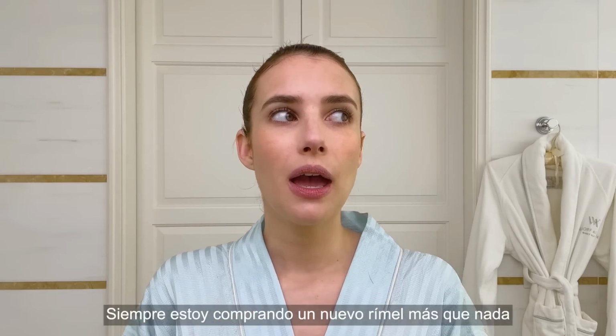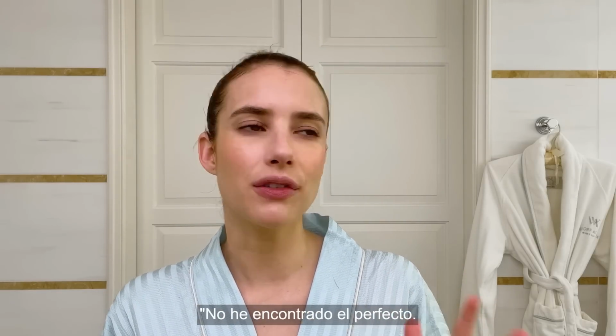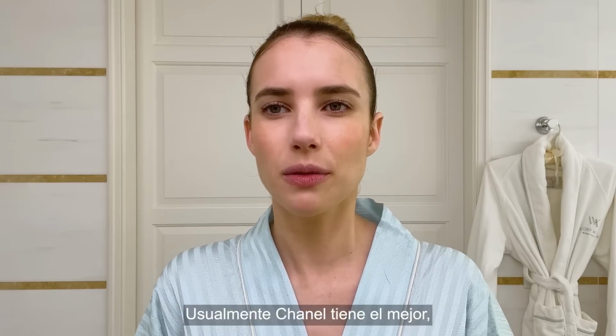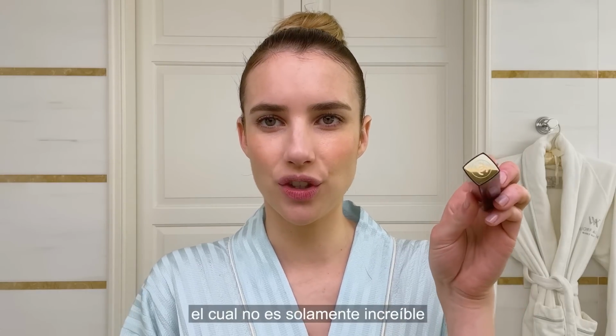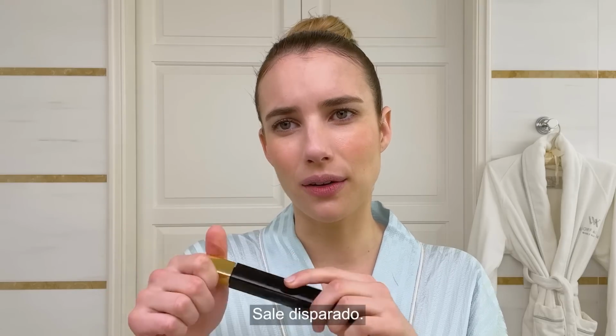I'm always buying new mascara more than anything because I'm always thinking I haven't found the perfect one. Like there has to be a more perfect one. Chanel usually makes the perfect one. And this is their new one, which is not only amazing, but it's really fun. Look, pops out.